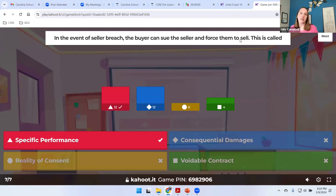Consequential damages are your money damages. It's damages that the injured party could go after. We talked about the buyer. They could go after the seller for their due diligence, their earnest money, and all the money they paid for their inspections and investigations. With consequential damages, I always think of receipts and invoices. You can prove you paid the home inspector. You can prove you paid the surveyor. Questions on this one?